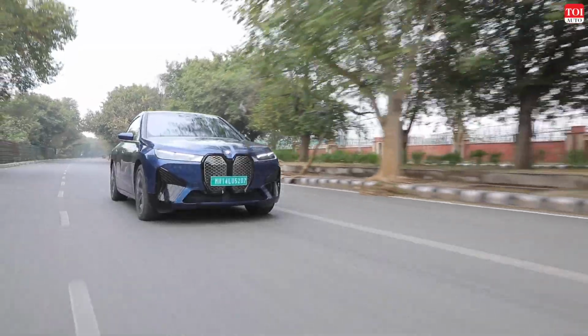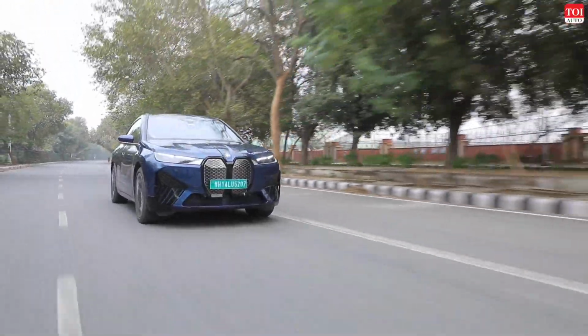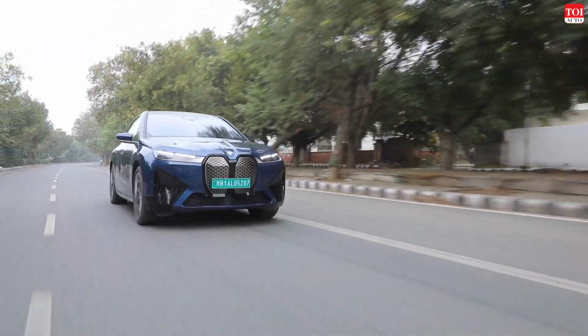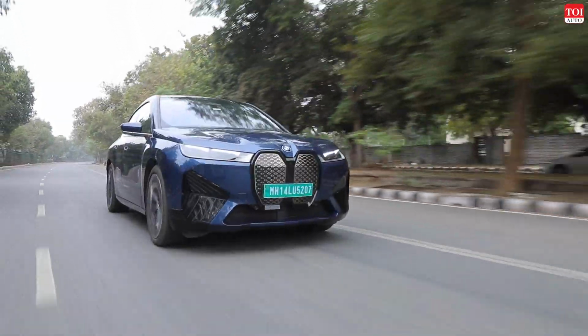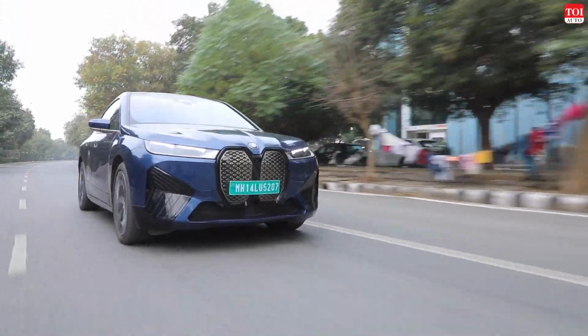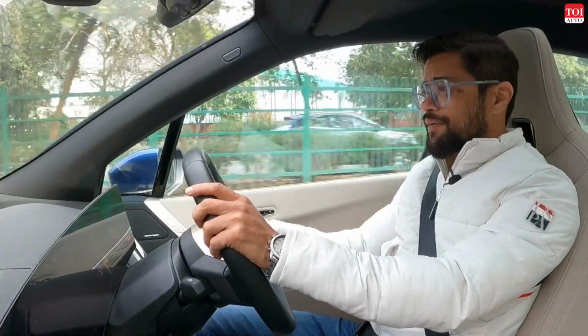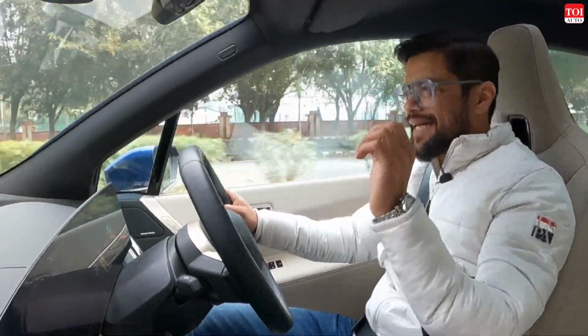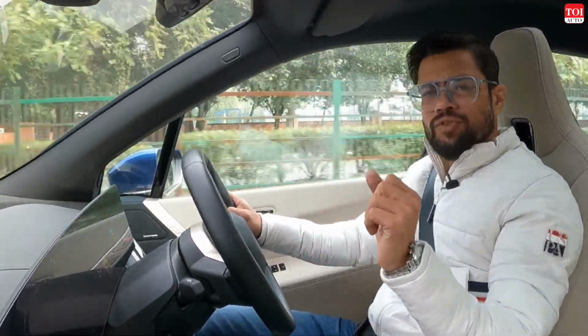And well, these were all the pros and cons of the BMW iX50. Now you know about it. It costs 1.4 crores ex-showroom. And well, if you are planning to buy one of these, or you intend to consider one of these in the future, by now you know everything that's good about this vehicle and that could have been better.